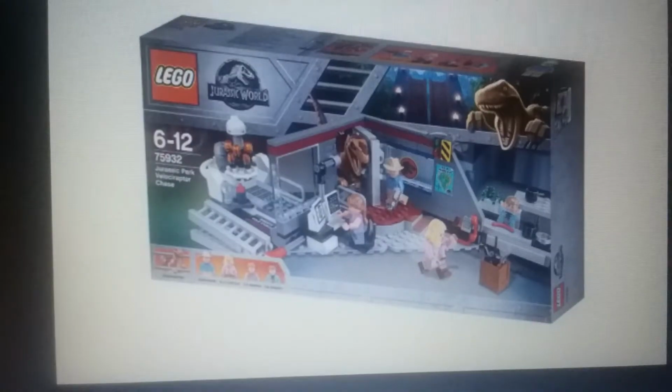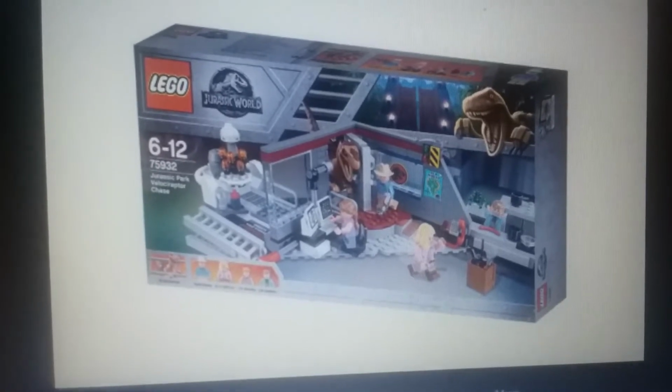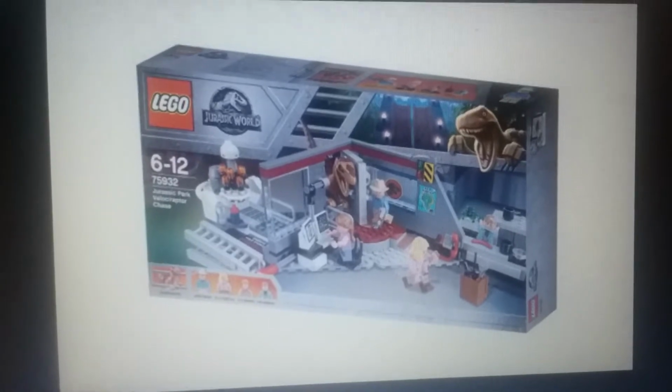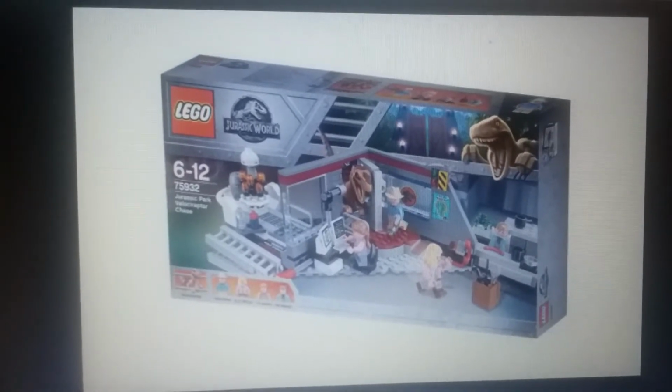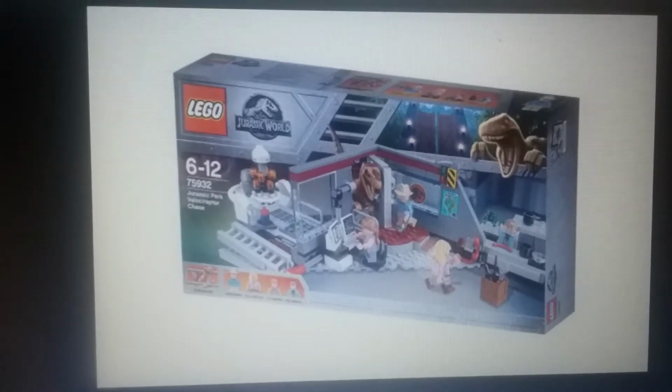But these are just two of my favorite characters from Star Wars, and I think they made these pretty well in brick form. And I also had to include the only Jurassic Park set that came out. Really great. The build definitely could have been a lot better, but I still think it's a really great start for Jurassic Park. If they're ever getting any more sets out, at least we get all four of the main characters.